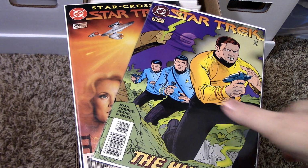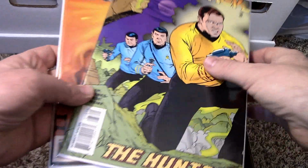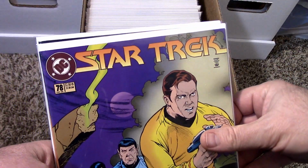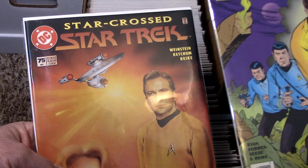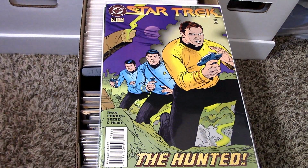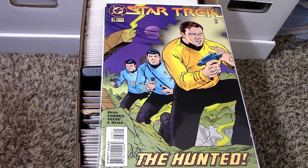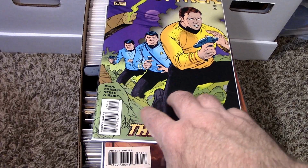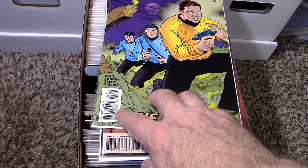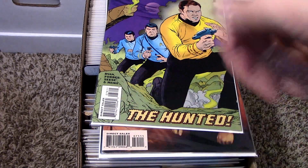I thought it'd be fun to hang out, and it's kind of by request. I'm going to add these to my collection, but I'm going to pull each one out and show the cover art. Go 1 through 80. I do have some duplicates in there. I don't even know why I was doing it. I think I had some that were newsstand and some that weren't.